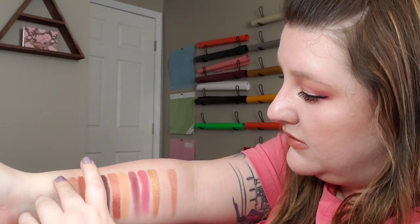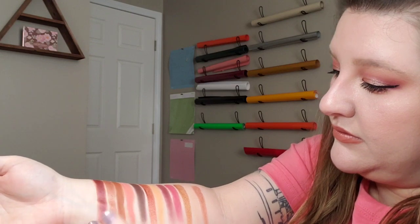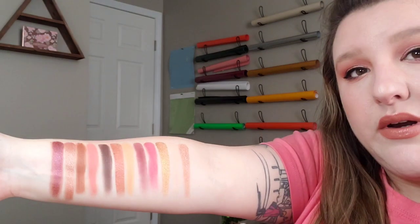The next color is Dark Night, and I did actually use that today. Ooh. So this is kind of like a coppery purple. Very pretty. The next color is Summer Song, and this would be what I would consider like a true terracotta, at least in the pan. So we'll see how it comes off otherwise.